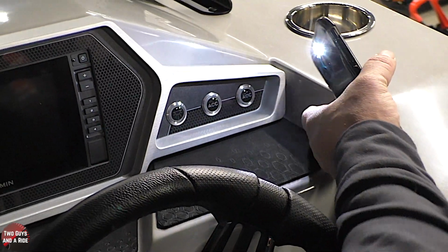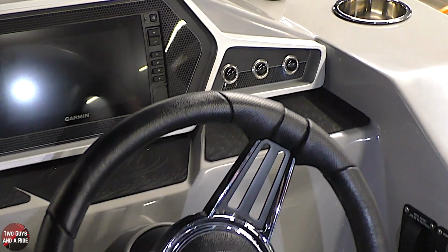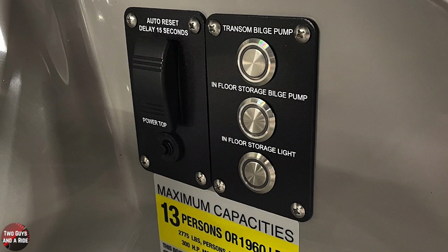Now, on the far right of me, this is a transom bilge pump. This is the in-floor storage bilge pump. Correct. Because if it ever gets water, you want to be able to pump it out. And then the in-floor storage cargo light. Correct. And then this one right here is the button for the Power Bimini.